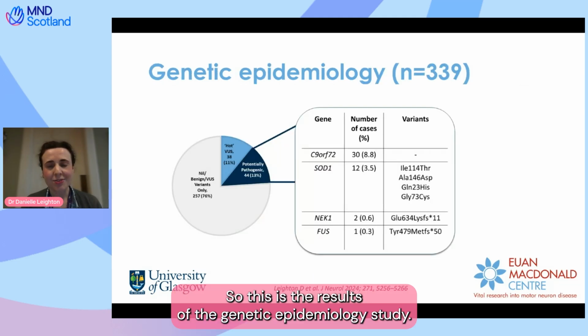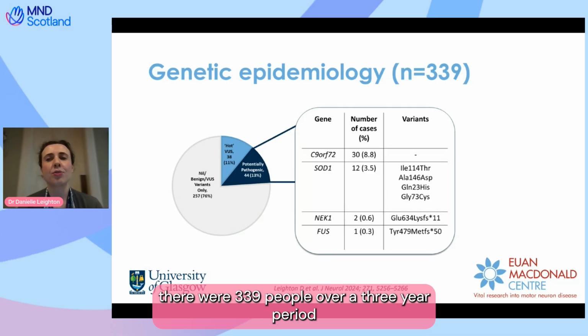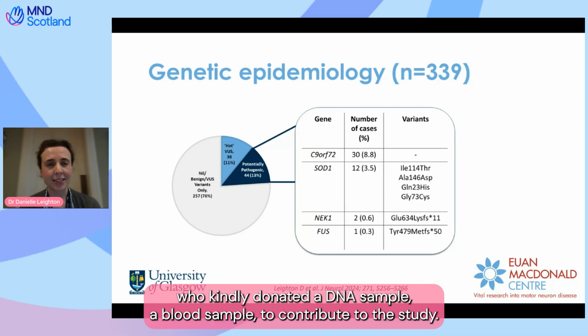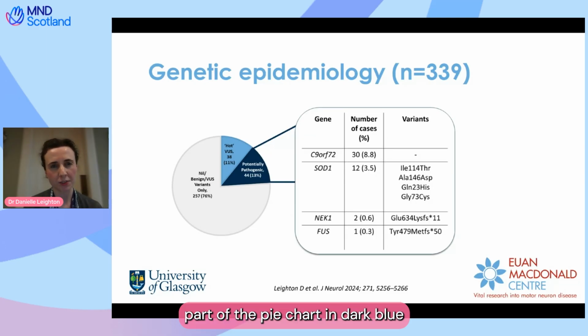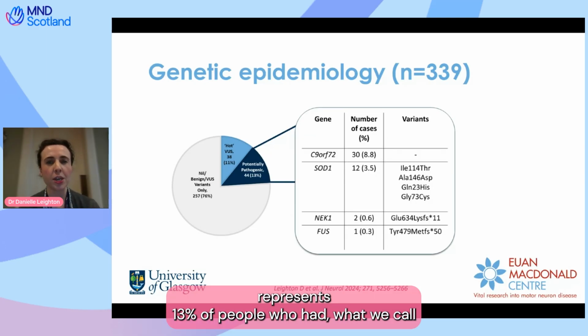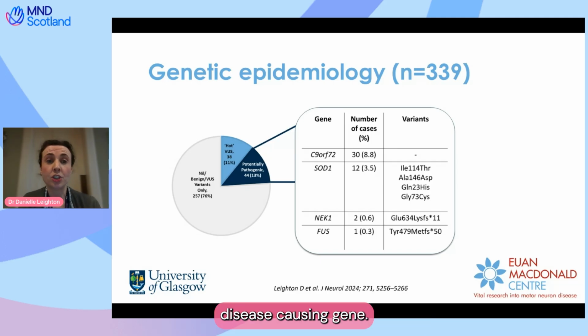So these are the results of the genetic epidemiology study, and this was published in 2024. There were 339 people over a 3-year period who kindly donated a DNA sample, a blood sample, to contribute to the study. And what we found was that this part of the pie chart in dark blue represents 13% of people who had what we call a potentially pathogenic or potentially disease-causing gene.